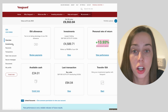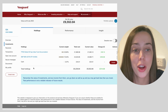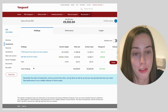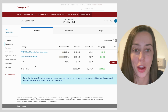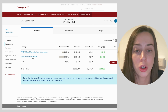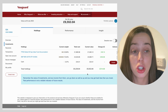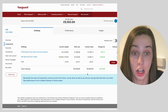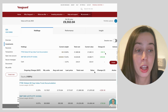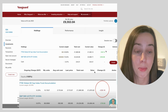So let's head over to the investment tab now and actually see what makes up this portfolio. For those guys who watch every single month, surprise, surprise, this is no different because I don't change this portfolio. We've got the FTSE Global All Cap, which is an index fund, and we've got the S&P 500 ETF VUSA. But this tab is looking very different compared to last time. In the last month's update, we had the FTSE Global All Cap being about £20 down, whereas now it's £50 up.